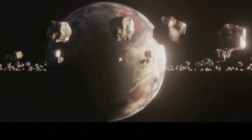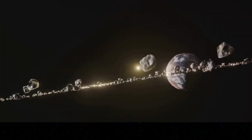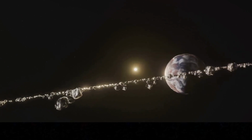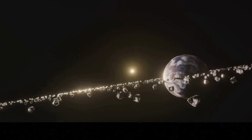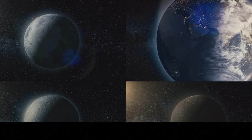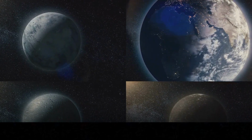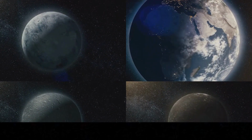atmosphere. Between their varying sizes, compositions, and features, these rocky worlds tell a story of diversity and contrast. From the scorched surface of Mercury to the potential life-harboring conditions on Mars, each planet holds its own unique set of characteristics and mysteries. As we can see, our neighboring planets are as diverse as they are fascinating.